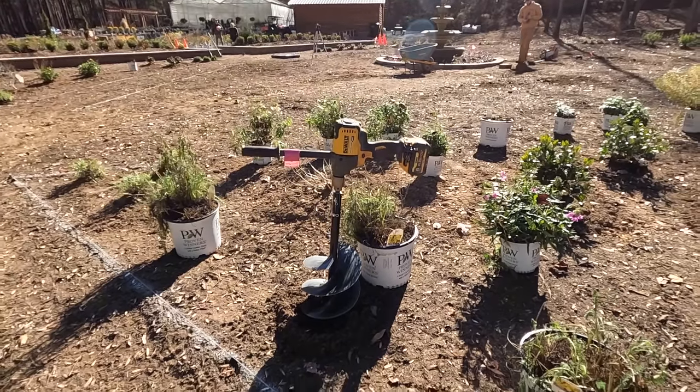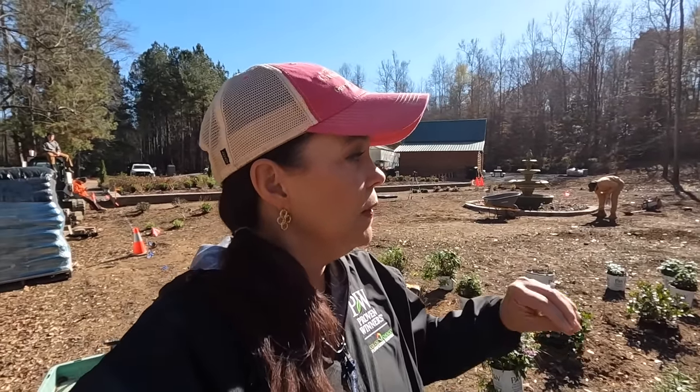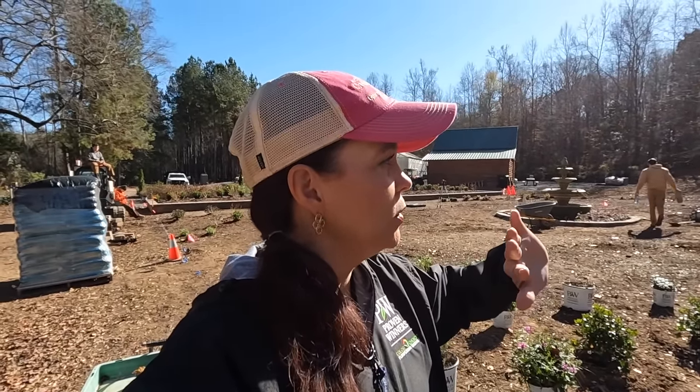So we're going to, like I said, get everybody drilled in. Everybody's going to get a nice healthy dose of biotone. Then we will go ahead and lay out the rest of the quadrants, get them planted, and then come back with land and sea. So that's the plan.